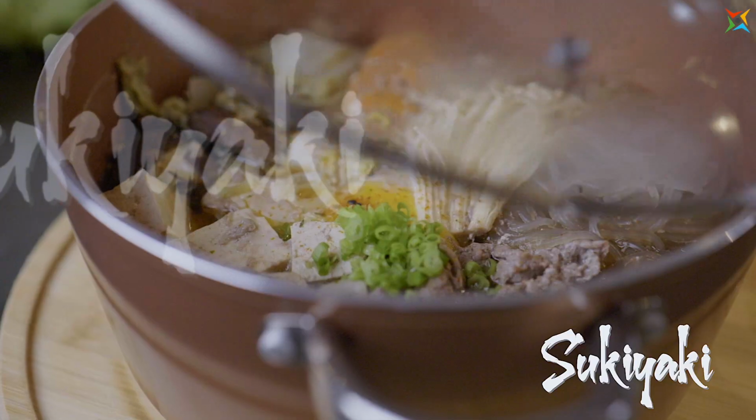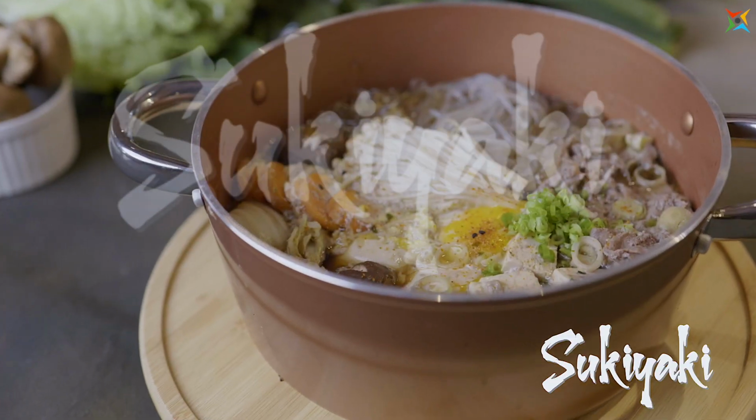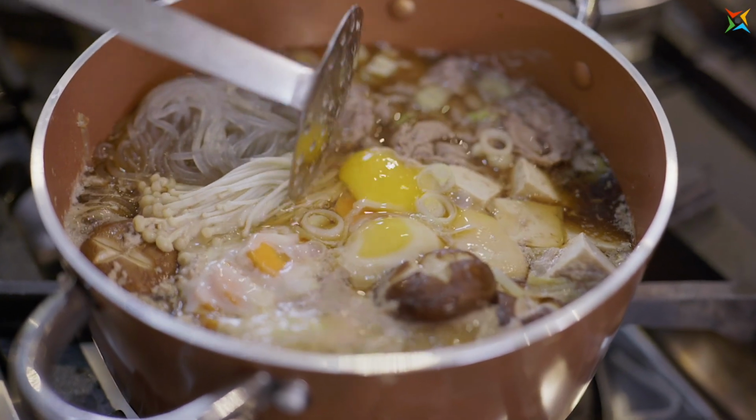And last and not the least, everyone's gonna gather around and have a bowl of sukiyaki. It's got everything. Meron siyang beef, noodles, vegetables, and a broth that you will slurp and slurp and slurp.